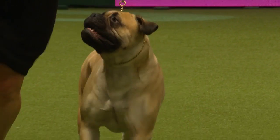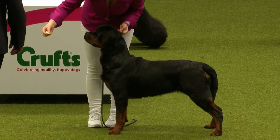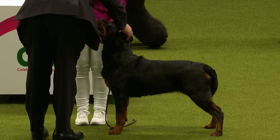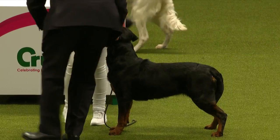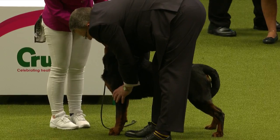And for Grace, we move to Mabel. Mabel is a Rottweiler. She's 2 years old. So here's the Rottie, Mabel, qualified at the West Country Show. John McCormack was the judge there. John and Diane Allen are the owners, and handling in the ring there is Jodie Allen.